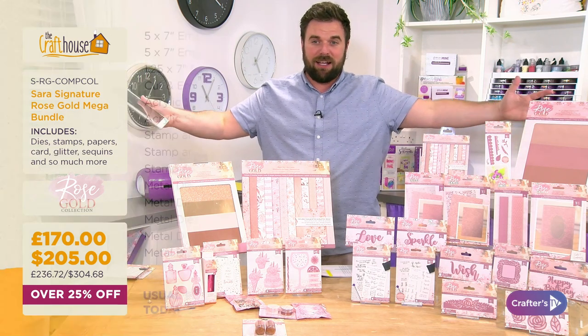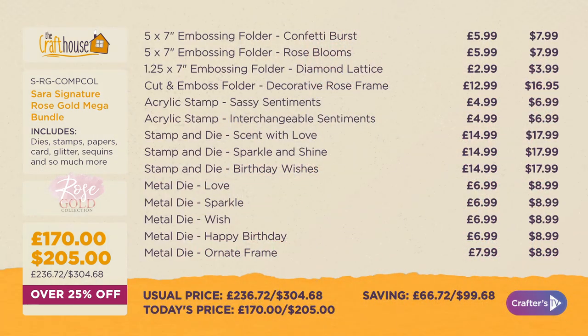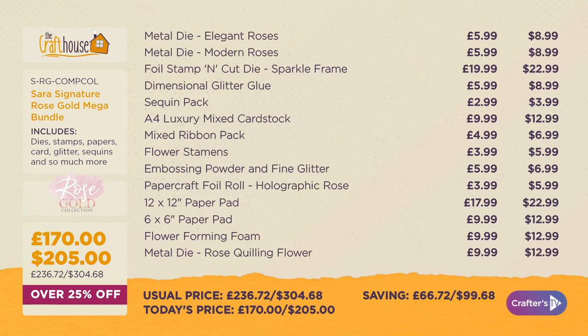So this is basically the mega bundle that you can see here, and here is that full page. So everything you're getting in there, there's embossing folders, there's stamps in there. You've got loads of dies in there, stamps and dies in there. Couldn't fit it all on one page. Oh no, there's so much of it. There's a second page. Here it is.